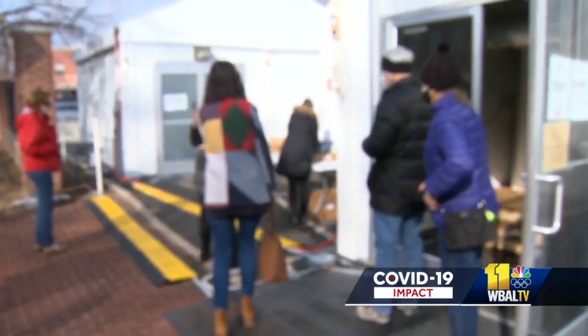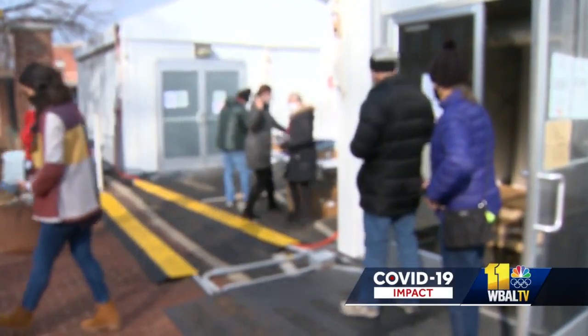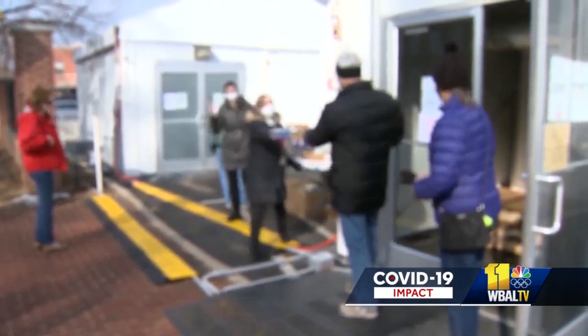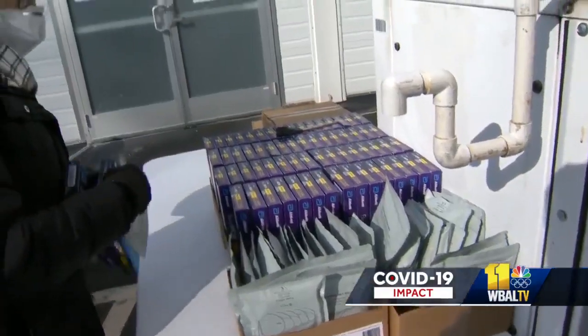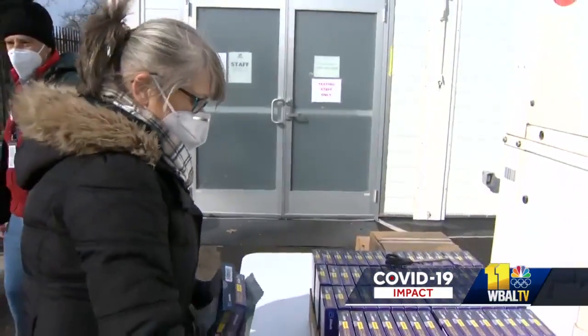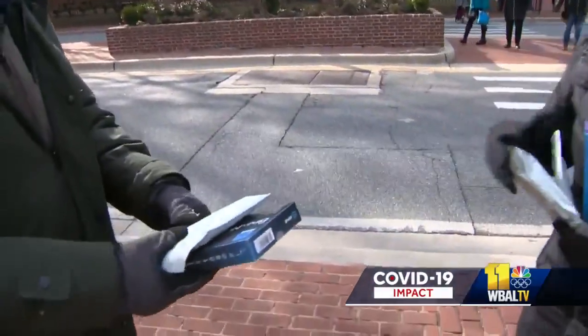And state officials are hoping to facilitate the switch with distribution points like this one. Residents walked up today for free rapid at-home test kits and KN95 masks given away in packs of five. Health experts are now saying ditch the cloth mask like you have and wear a KN95 instead.